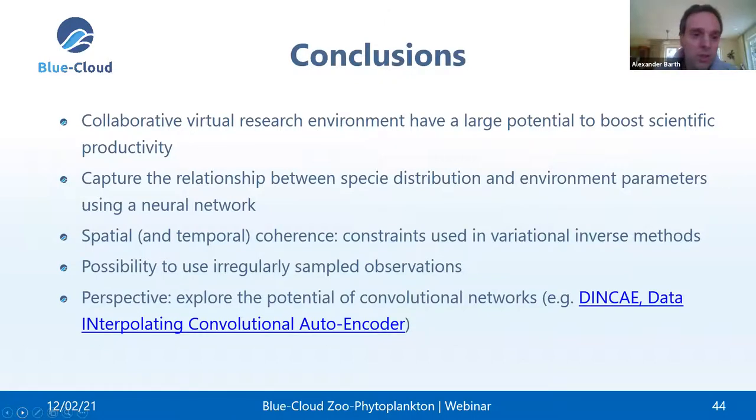So in conclusion, I'm really convinced that the collaborative virtual research environment will have a really large potential to boost scientific productivity. For myself, I cannot imagine writing a large text with colleagues without Google Docs. And I think a collaborative virtual research environment can have a similar impact on doing research in a truly collaborative way. I don't think we are there yet, but projects like Blue Cloud clearly show the way.